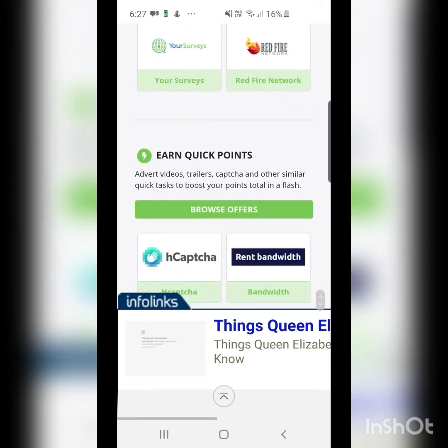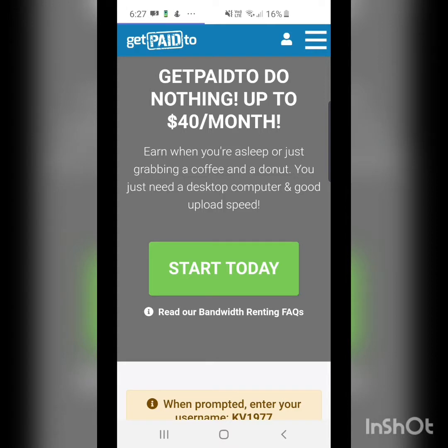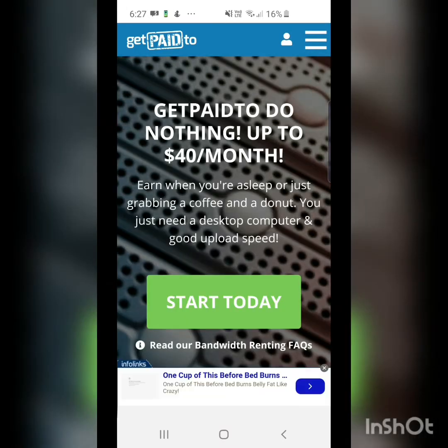As you can see here, this one: quick points, rent your bandwidth. This will use any bandwidth you're not using on a laptop or PC if the PC is idle. You can earn on just one computer up to $40 a month, but if you have two computers, you can earn up to $80 a month. It all depends on how much bandwidth you have spare. For me, in 3 weeks, I've made about $4, so I'm looking at between $5 to $10 a month. But hey, it's passive. I'm happy with that.